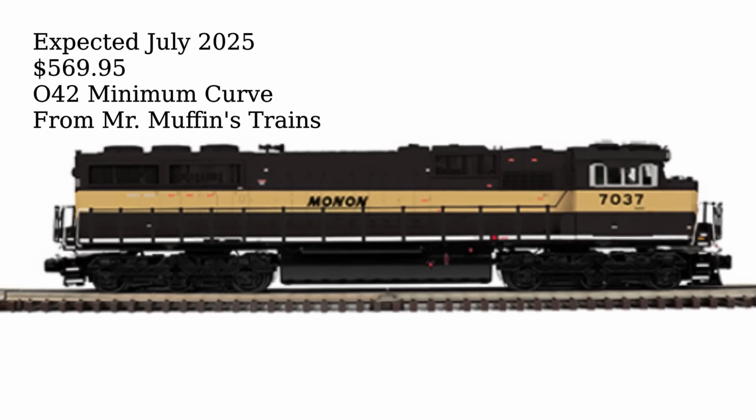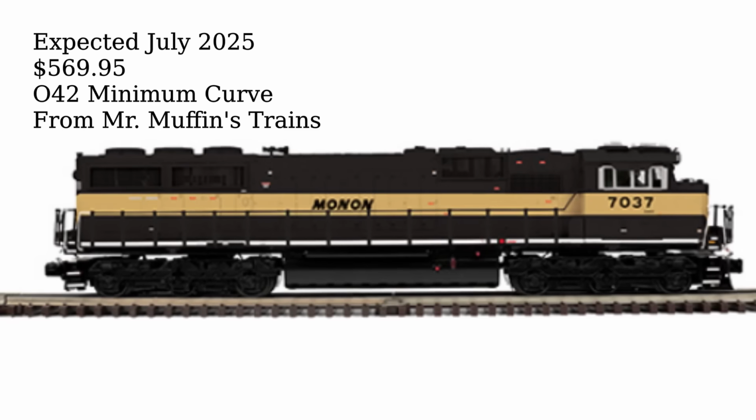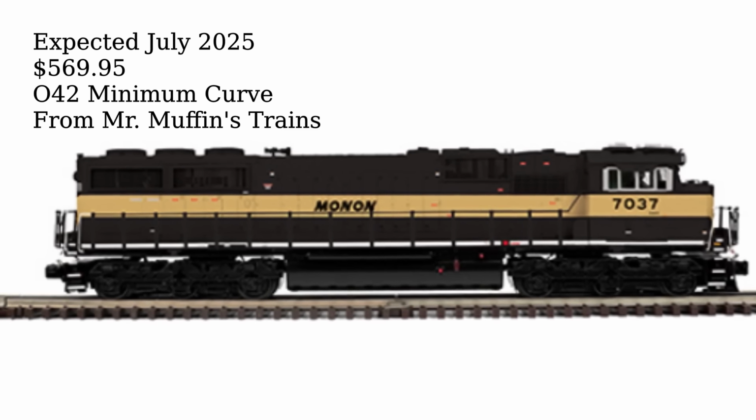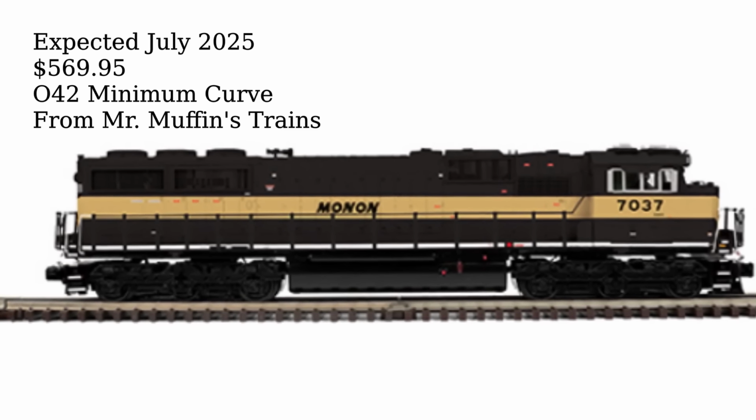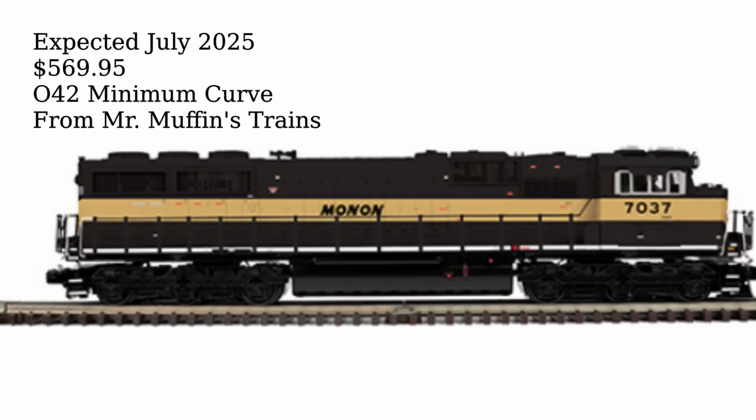MTH Electric Trains has also announced an exclusive and uncatalogued Premier O-Scale SD60E diesel locomotive in Monon colors for Mr. Muffin's Trains. The Protosounds 3.0 equipped locomotives will be offered in 2 unique cab numbers in extremely limited quantities beginning in July 2025. The early order price is $569.95 each.